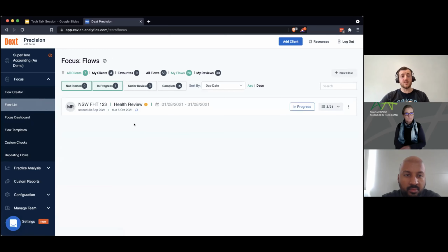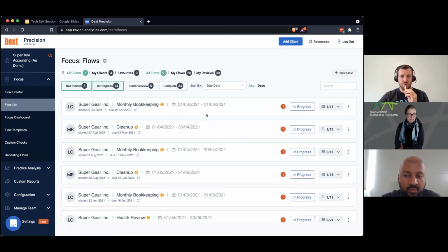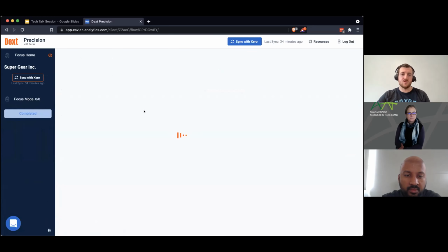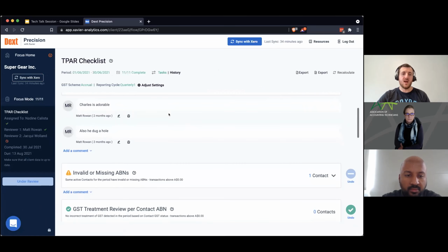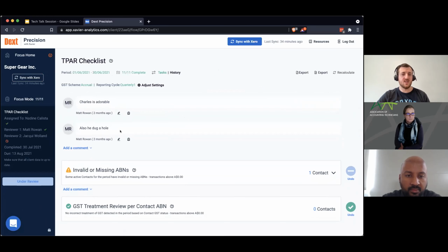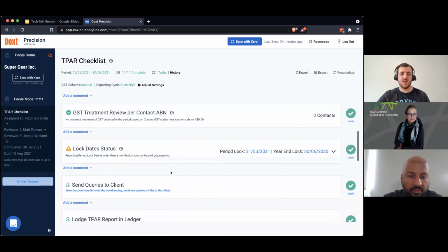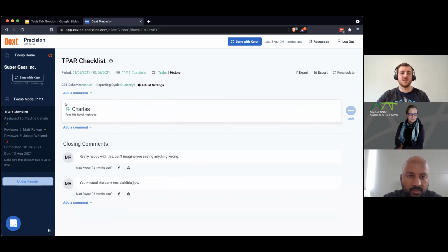But you can also set up reviewers as well. I don't know if I've got a reviewer on this one. No, I don't. Hold on, let me switch to one that I'm the reviewer for. So here you go. This is a T-part checklist that I put together. My team member, Nadine, completed this and said everything was looking fine. As you can see, the comments are fantastic. Then I might add some closing comments here and say, yes, I'm happy for that to be marked as complete. Or it might be a situation where I say, actually, no, I'm going to hand that back to the team member. That's right, because I've got a second reviewer on here, Jackie, so that's where it's sitting at the moment.